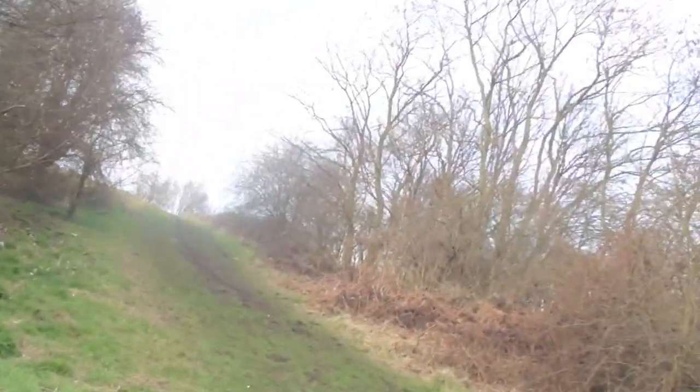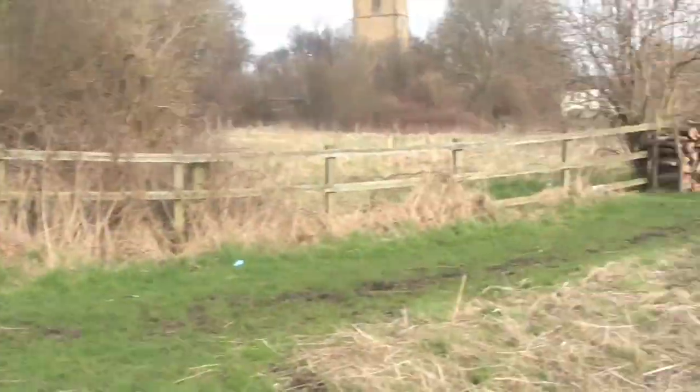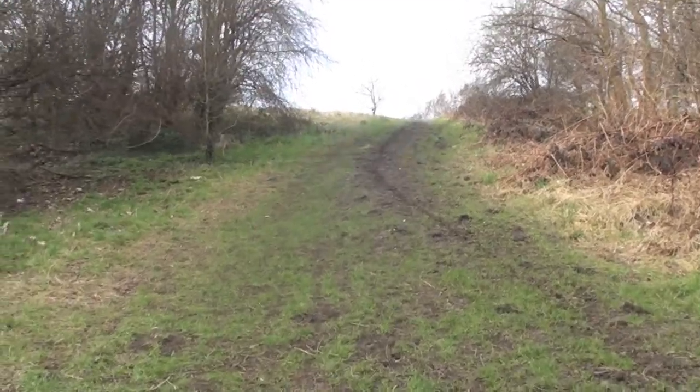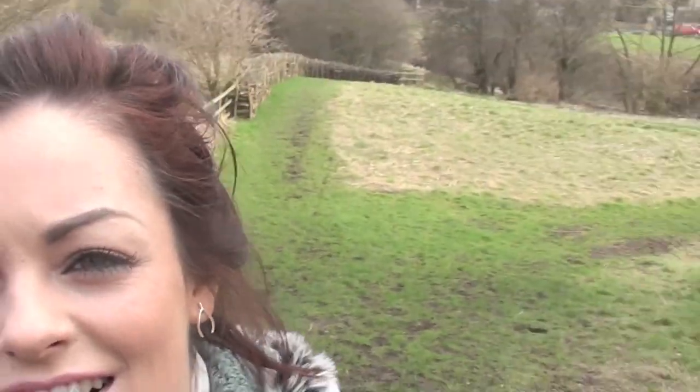Right, I think we're going to go up to this. Got this little hill here now. And we can go around this way. I think we'll go up here. Never been up here before. So, let's see where we end up. This hill is really steep. Oh, can you see? I feel like I'm walking up Mount Everest. Okay, we're nearly at the top. No idea where we are.